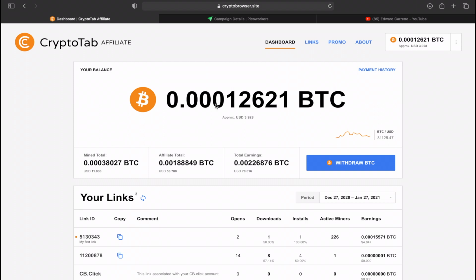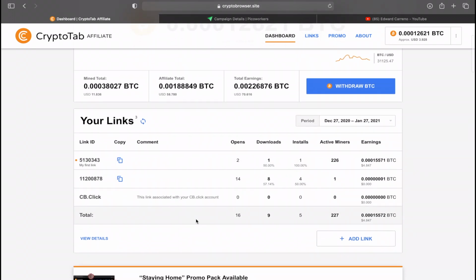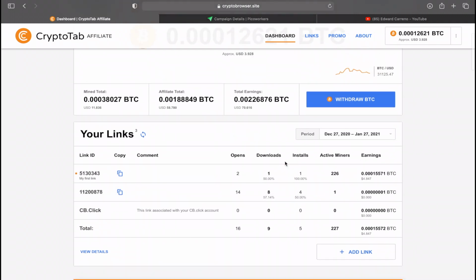And as you can see, my total earnings so far is $80 or $70 on this account right here, guys. So as you can see, my total affiliate or total earnings is around $60, and I'm going to show you how you can actually get this number going up super fast. Just stay consistent on this method, and you can see all of this right here. So I have over 226 active miners on one of my links, and I'm going to be showing you the step-by-step process to actually get up to this number or even more, guys, because I'm doing this method and I'm going to actually do one right now in front of your guys' eyes.